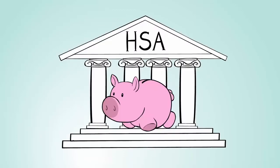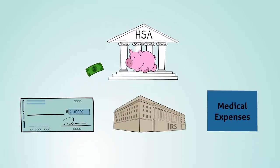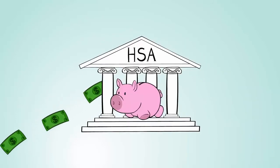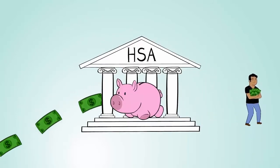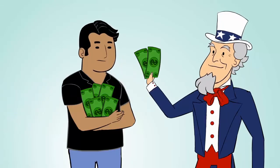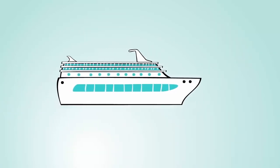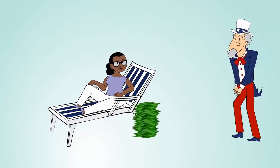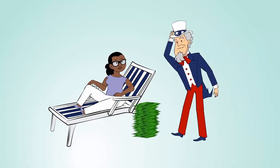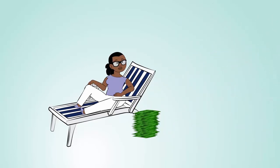Now let's talk about using the funds in the HSA correctly. Since the money you put into an HSA is pre-tax and deferring taxes on the interest, the IRS has rules about taking the money out. If you misuse your HSA and pull out money for unqualified medical expenses, the IRS will penalize you. If you decide to take some money out for a cruise and the IRS finds out through a traditional individual audit, you will have to pay a 20% excise tax and income taxes on the money you put in, as well as on the interest it earned.